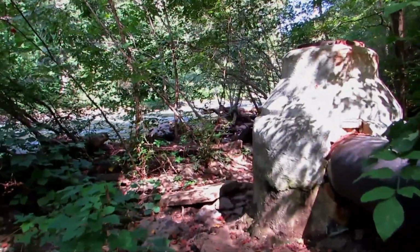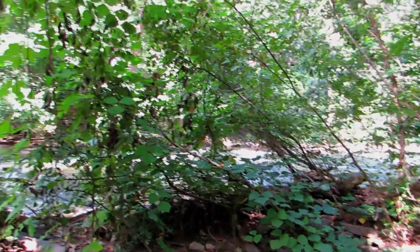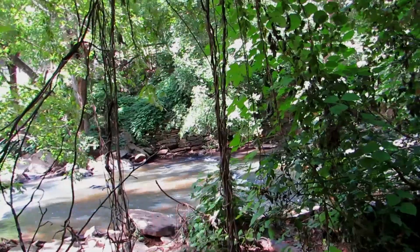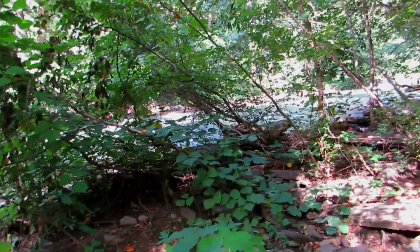Apparently there was a dam up here for the mill, and I don't know if they knocked that down or maybe this was it right here. There's a rock wall right there. Could explain all the rocks then.